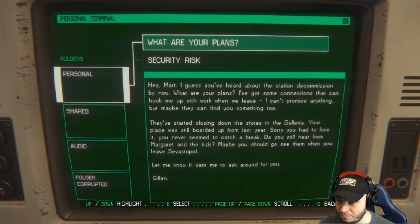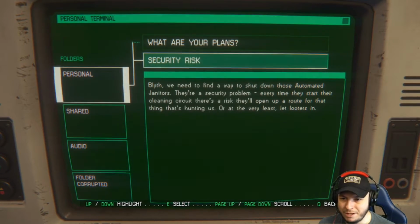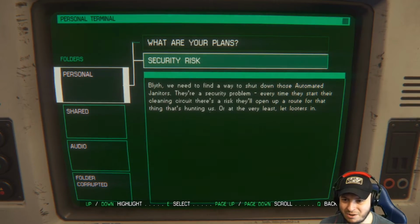Gillen. Blythe, we need to find a way to shut down those automated janitors. Their security problem. Yeah, thank you. Every time they start the cleaning circuit, there's a risk of opening a route for that thing that's hunting us, or at the very least, looters.